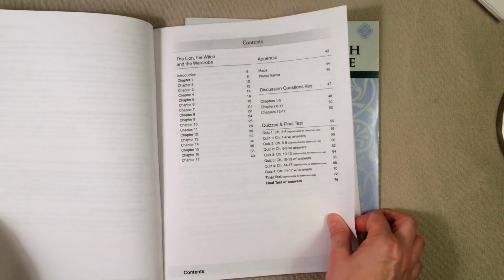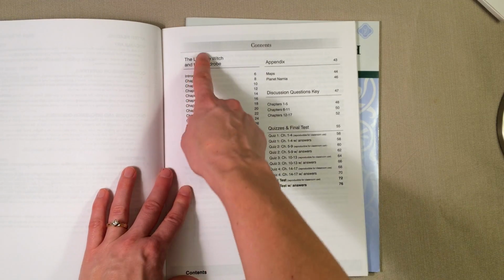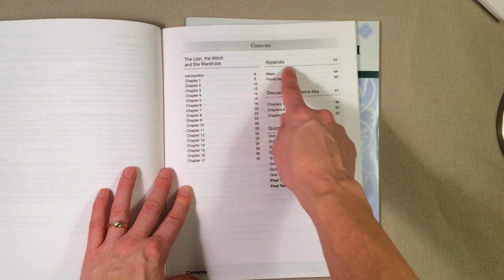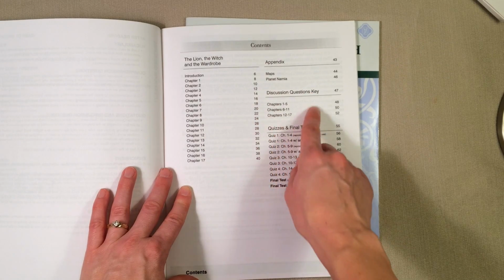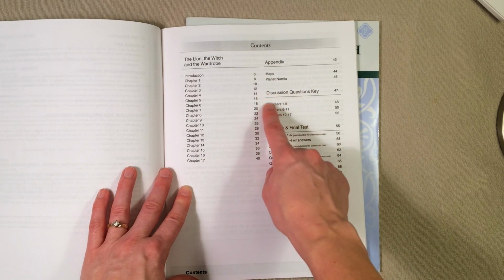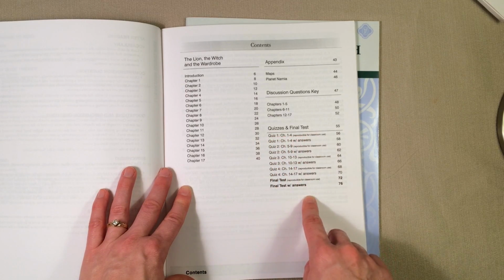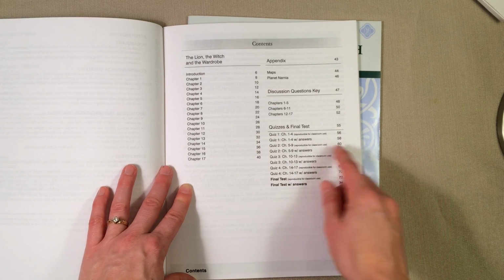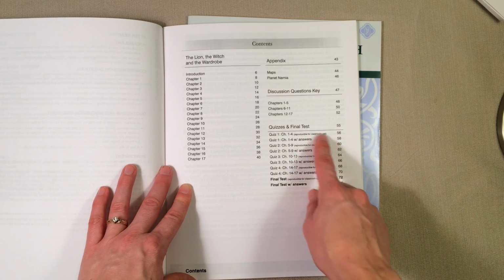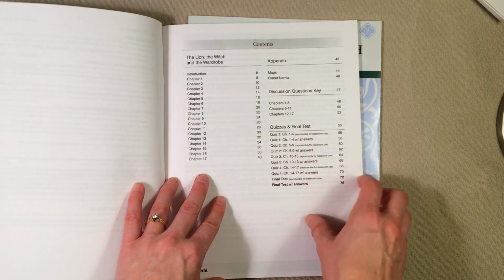We're going to look here at the table of contents, and as you can see, it's set up very similar. Here, this right here looks just like what the student's guide did, and then you're also going to have the discussion questions key and the quizzes and final test. So there are tests that you can print out for as many students as you want. It says here for classroom use, which would also count for homeschool use as well, with the answers and stuff. So let's go ahead and look at the first lesson here.